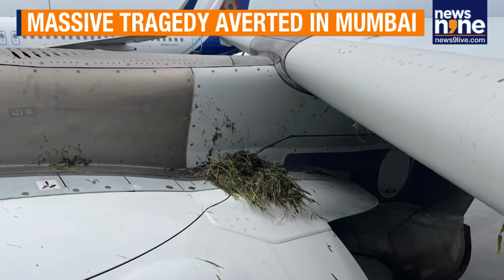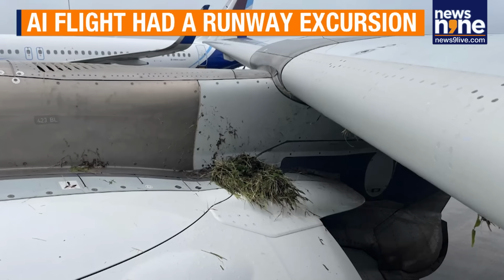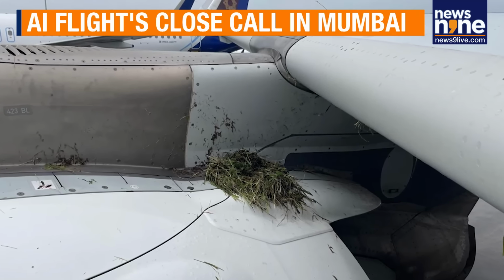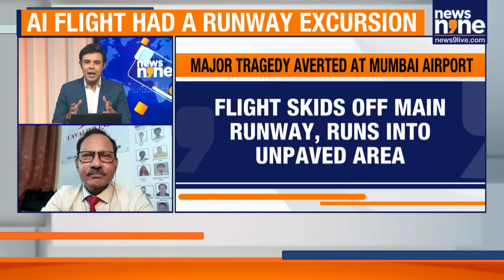Wing Commander Lok Sabha, aviation expert, is with me on the broadcast here. Wing Commander, first and foremost, with all the information that we have, the nacelle that is destroyed, this clump of grass that was stuck to the rear part of the engine, and the tire bursting theory as well. Of course, it was raining, and that's nothing new to Mumbai airport per se.